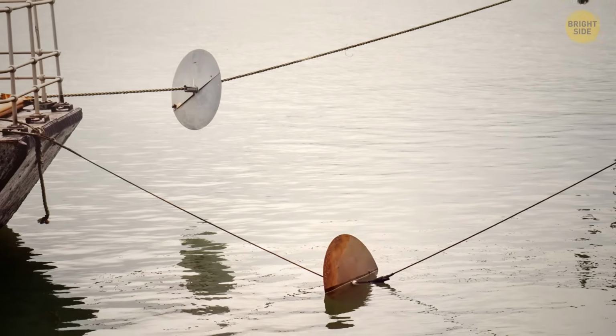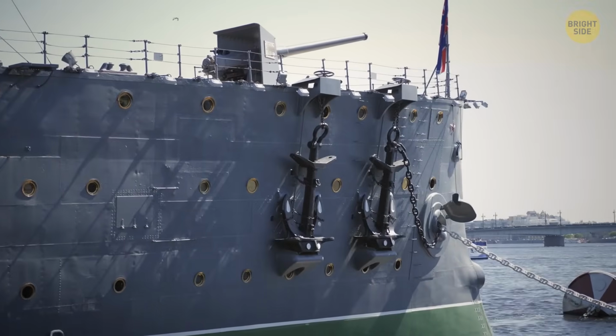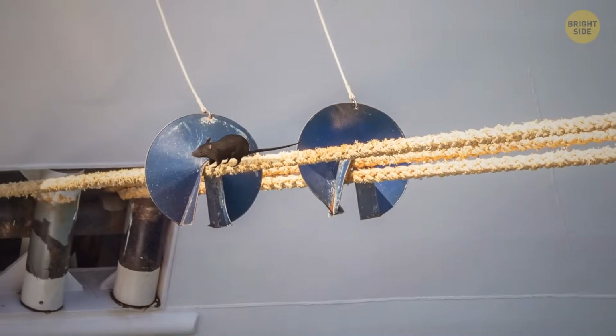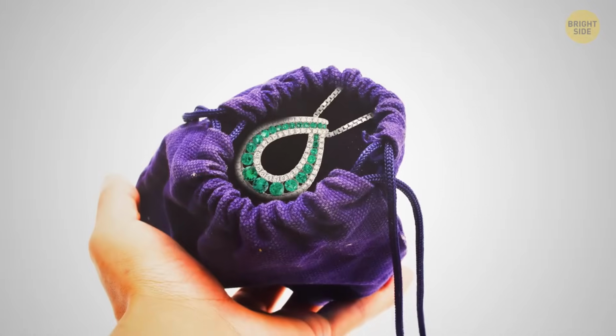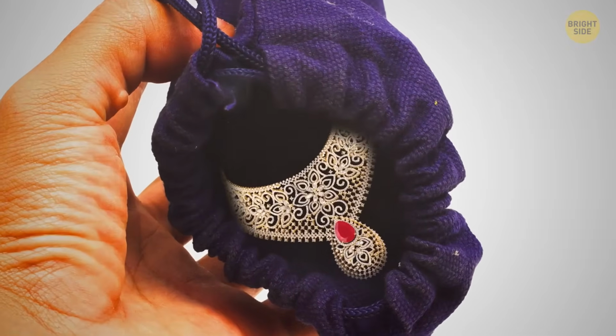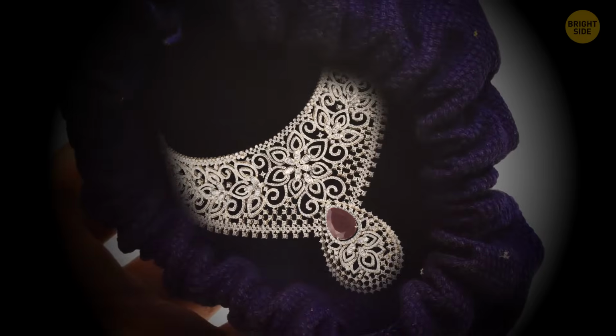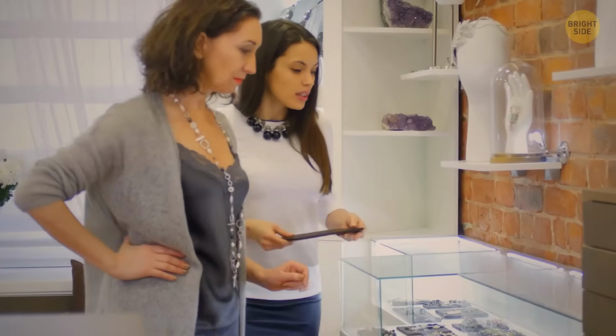There's a tricky anti-rodent disc to make sure no rat is aboard. Rats usually get on a boat via mooring chains, so this disc fits onto them, and no rodent can go on a voyage. Jewelry is often sold in small pouches. They actually have a hidden purpose. They help prevent tarnish. Most retailers assure that the ring or whatsoever was sold is safe and secure.